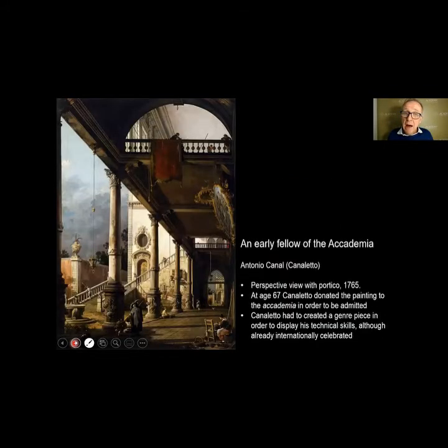We have a couple of important fellows and students who we should also consider when we're thinking about the Accademia as an institution. One of them, and here's a painting, his only painting indeed that you can see in the Accademia, is Antonio Canal, better known to us as Canaletto in the English-speaking world, the absolute epitome of 18th century art in Venice, enormously popular with the grand tourists who came to the city. And thanks to his English agent, there are more works by Canaletto in the collections of the English royal family and the English aristocracy than certainly there are in Venice.